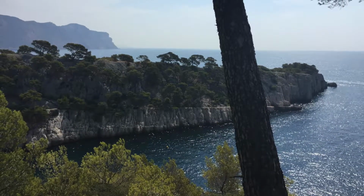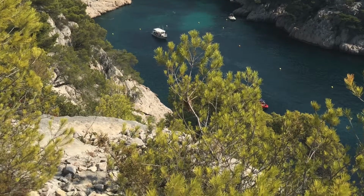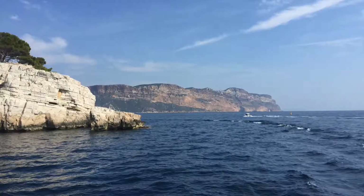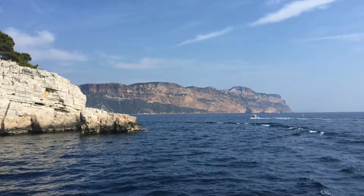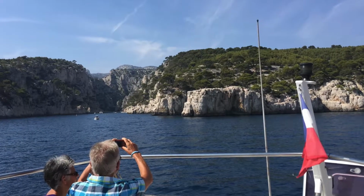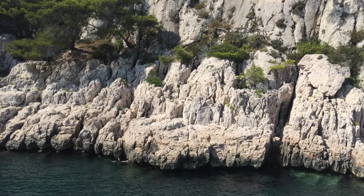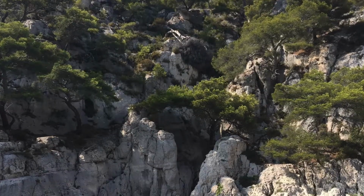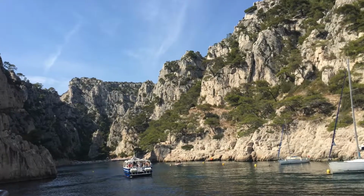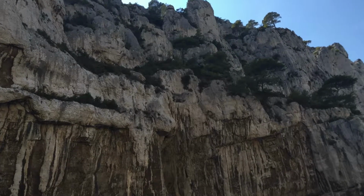Just stunning, stunning scenery. Just look at that watercolor. That's the highest cliff in Europe. That's called Cape Canal. I'm probably misspelling that. I'll be climbing that a little bit later in the video. Look at those rock formations.